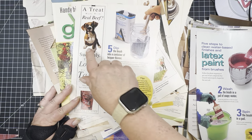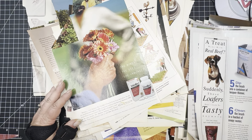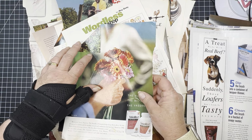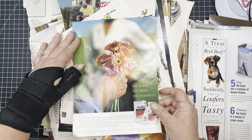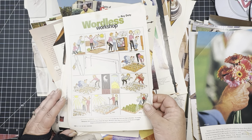Well, here's more paintbrushes, but I took this one for the puppy. He's cute. Not for the paintbrush. I took it for the puppy. More yard and garden in my journal spot. This one, I would definitely fussy cut. Quit dog earing the pages. The husband giving the wife flowers. Anyway, going in fussy cuts.